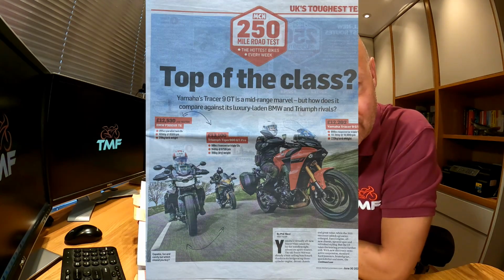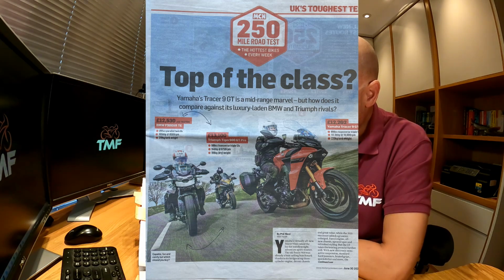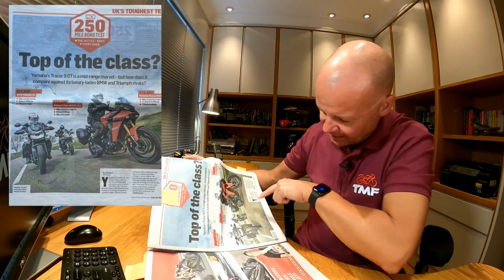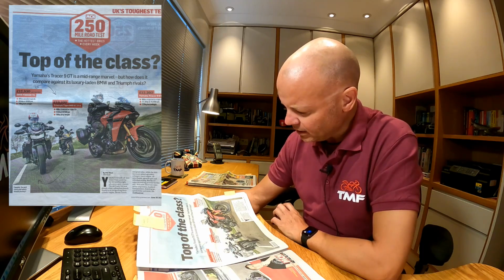Top of the class. I love these comparisons that MCN does, and here they compared the Tracer9 GT against the Tiger 900 GT and the BMW F900XR. Although amusingly, I see here on the picture they've got the XR and the GT around the wrong way. They've got the labelling wrong, but never mind. We all make mistakes. They have to get the paper out quickly. Anyway, these bikes, I think I've ridden them all.